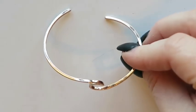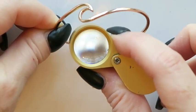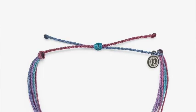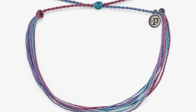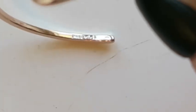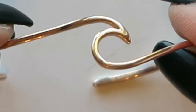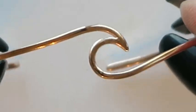Let me scoot it out. A little cuff bracelet. I do see a mark down here, so let's take a peek at what that is. And the mark there is Pura Vida, and they make bracelets, a lot of times they're fabric or twine. What would you call it? Like string? But this one is a metal one, Pura Vida. I'm trying to get where you can see it. And it's got a wave on it. So we'll have to look that up and see what this might sell for.